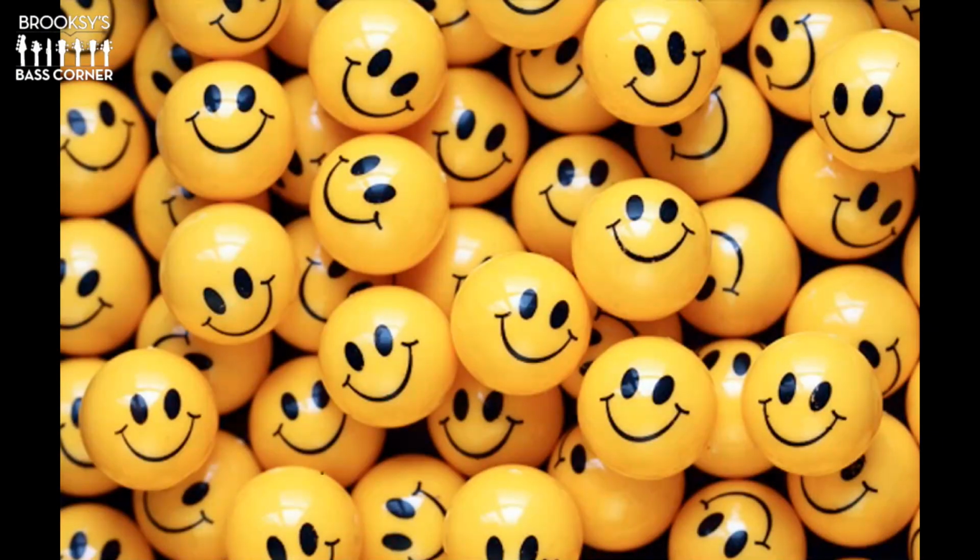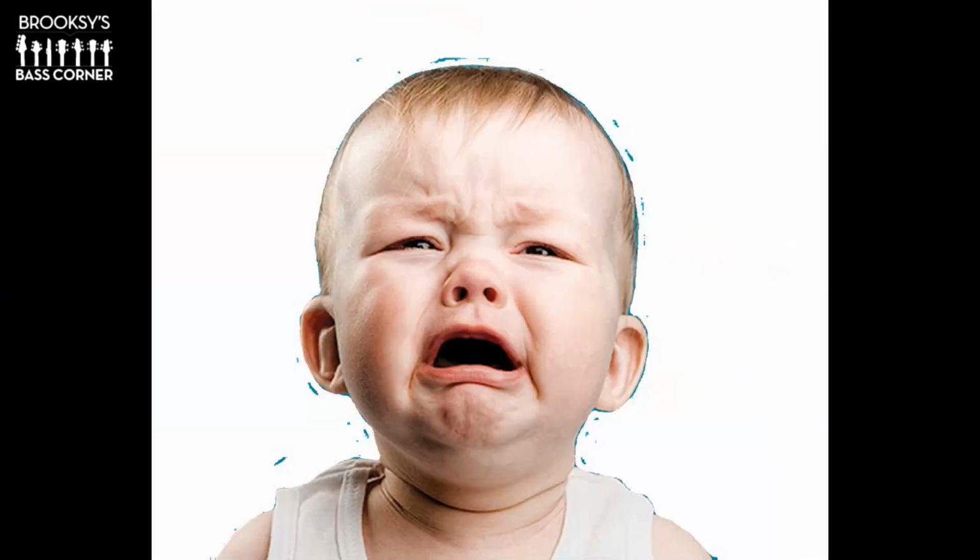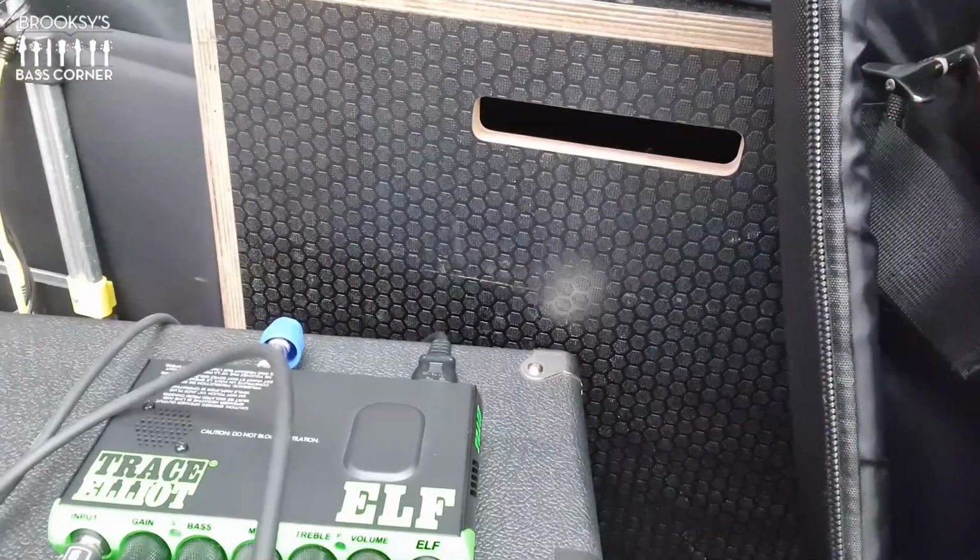Pre-show warm-up, of course. So what have I used amp-wise? Well, I was going to bring an AG700 Aguilar, but I just thought there is no way I'm going to fit that in the gig bag with the bass, and I didn't want to bring extra hand luggage. It's going to take one hand to carry the trolley and one to keep the bass steady. So I've gone, and this will be controversial, I'm using a Trace Elliott Elf amp today, which is very small, very bijou, 200 watts. Very underpowered for this cabinet, but that's fine. I don't think I'm going to have to push it too hard.